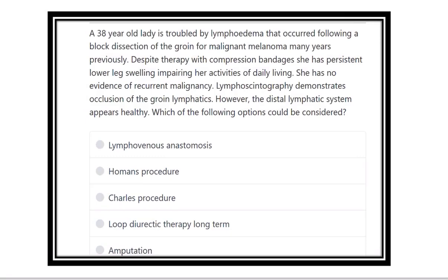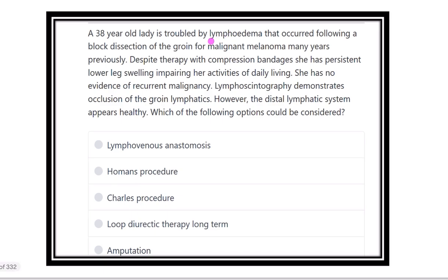A 38-year-old lady is troubled by lymphedema that occurred following block dissection of the groin due to malignant melanoma. The groin lymph node dissection was done many years previously. Despite therapy with compression bandage, she has persistent lower leg swelling, impairing her activities of daily living. She has no evidence of recurrent malignancy.